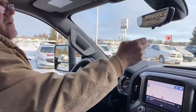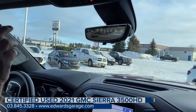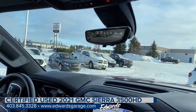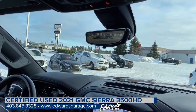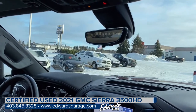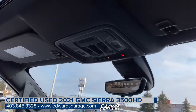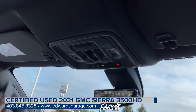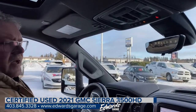It's got a rear camera mirror. So the rear view mirror actually turns into a streaming video camera. So it's taking pictures milliseconds apart and showing them on the mirror here. Makes it for a very clear resolution. Got built-in garage door opener, so you can go up to 3 doors, gates, whatever you have. You don't have to run around with a bunch of remotes in your pocket. The truck can program to all of that stuff.